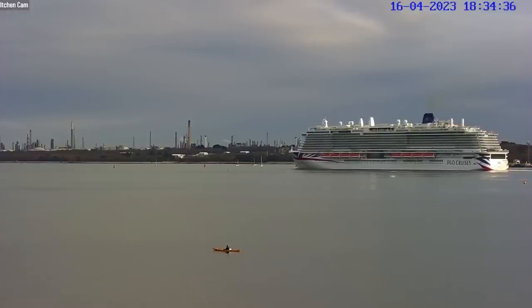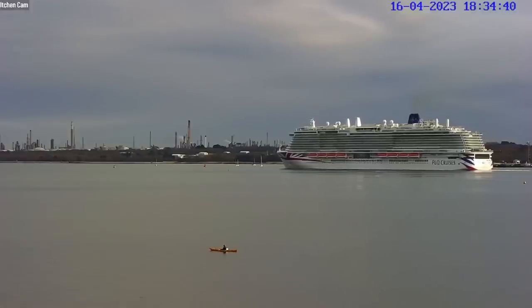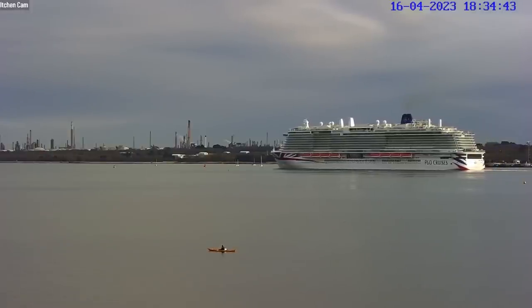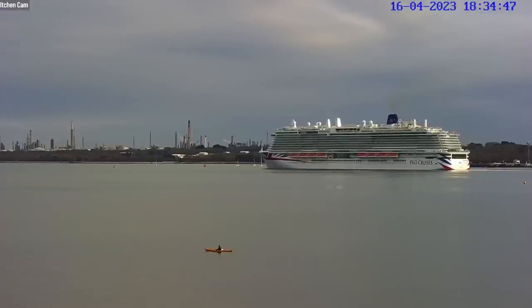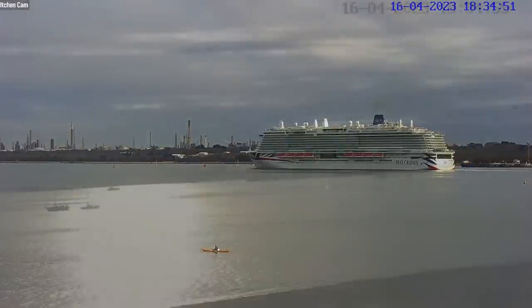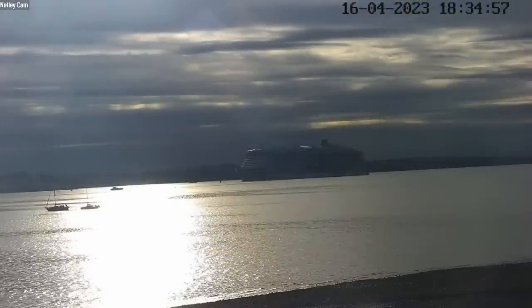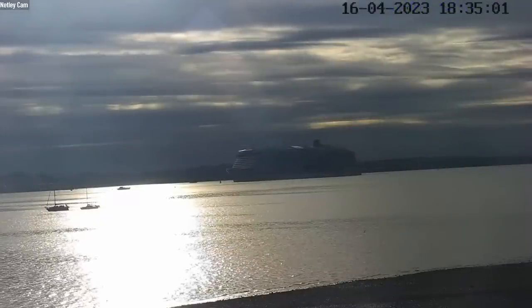Great location there. Try and live stream from a canoe one day. Maybe a little ambitious. Who knows? Should be good Wi-Fi signal. Going to get perhaps a decent silhouette.